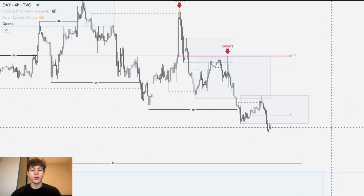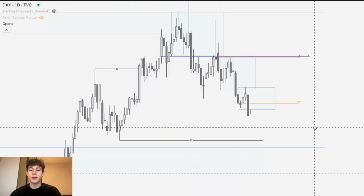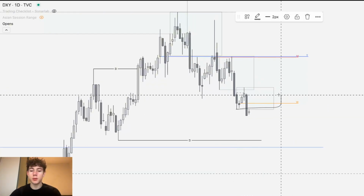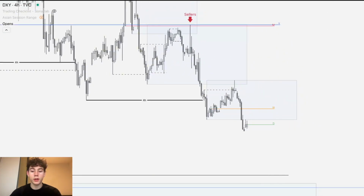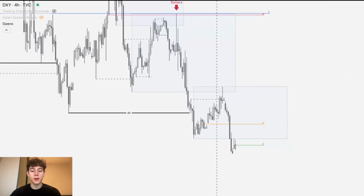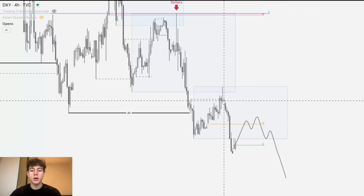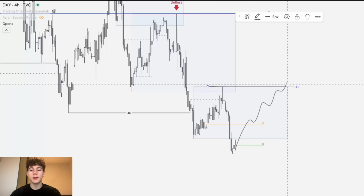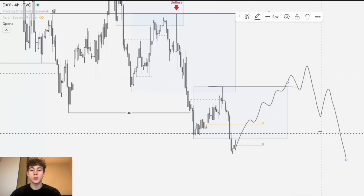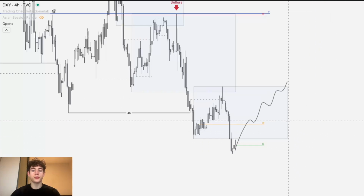So on the DXY you can see on the daily that we now have created a new fresh area of supply after grabbing that liquidity over here, right? So now I'm looking for confirmation from this supply zone in order to go short once again, or if we just trade up higher, I will wait for a liquidity grab and then maybe get a new supply zone getting created in order to trade down lower again.